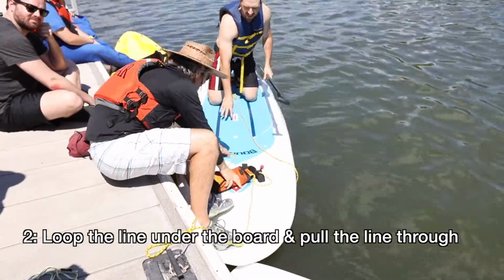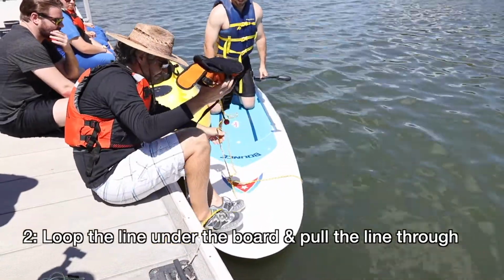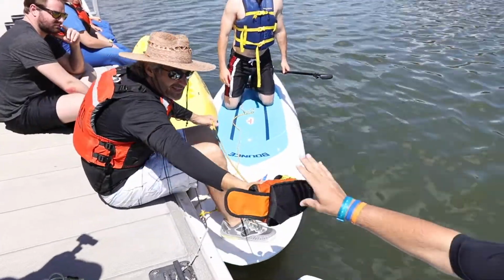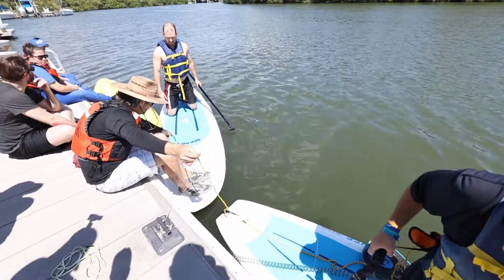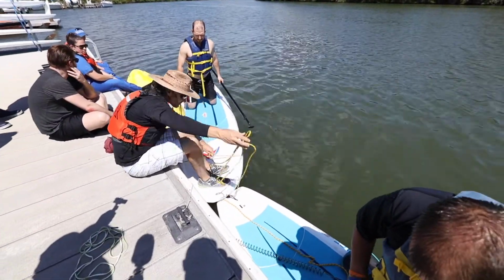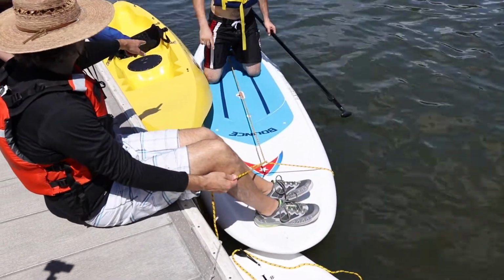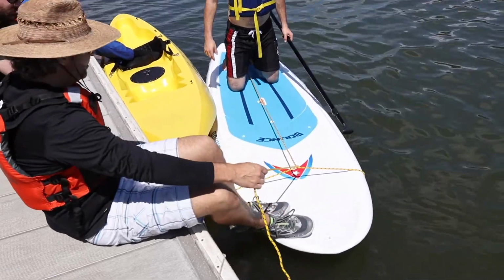Hold on. I need that. And we're going to go under. And by going under, as I wrap myself in this entire thing, I'm going to hand this to you. It does go around your waist. To tighten this up, gives us a tow point on the forward end of the board, but it's fastened to the tail. Does that make sense? You see how we put that together, how we made that?